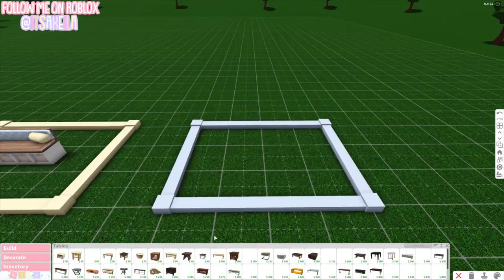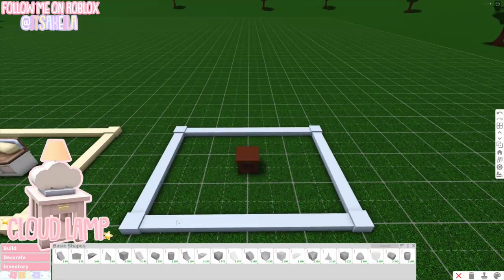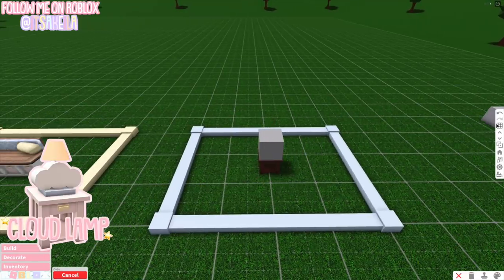The fourth and final thing we're gonna be building is a cloud lamp. It's so cute.